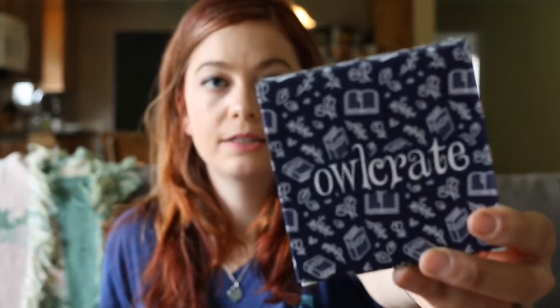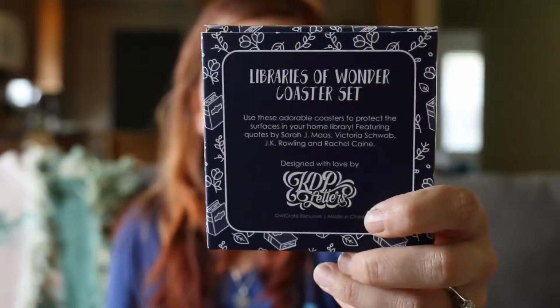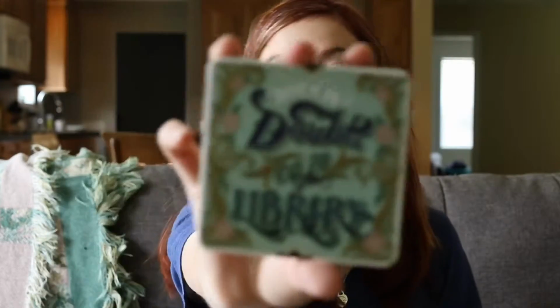I'm gonna open up this Owlcrate box, and on the back it says Library of Wonders coaster set. This box is super cute, by the way. I'm super excited to see what these are because they feel really nice quality. Oh, so it looks like they're quotes. They're stuck together a little bit. There we go. Okay. The first one says, "When in doubt, go to the library."